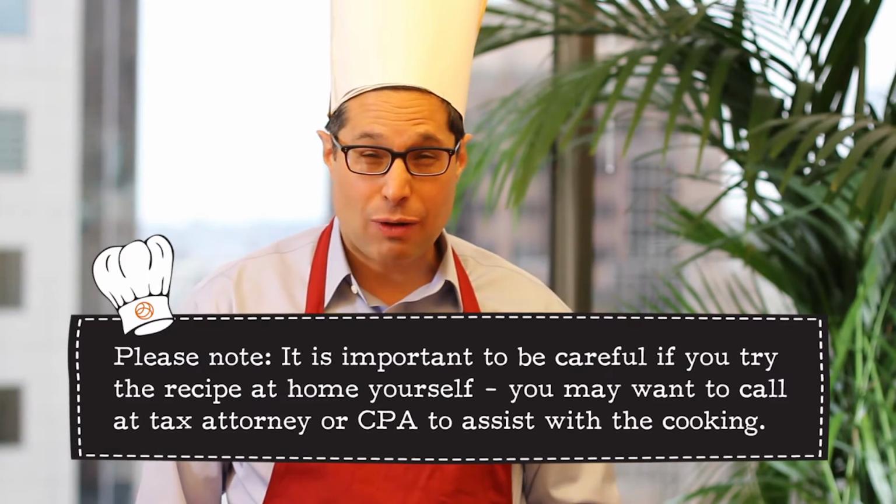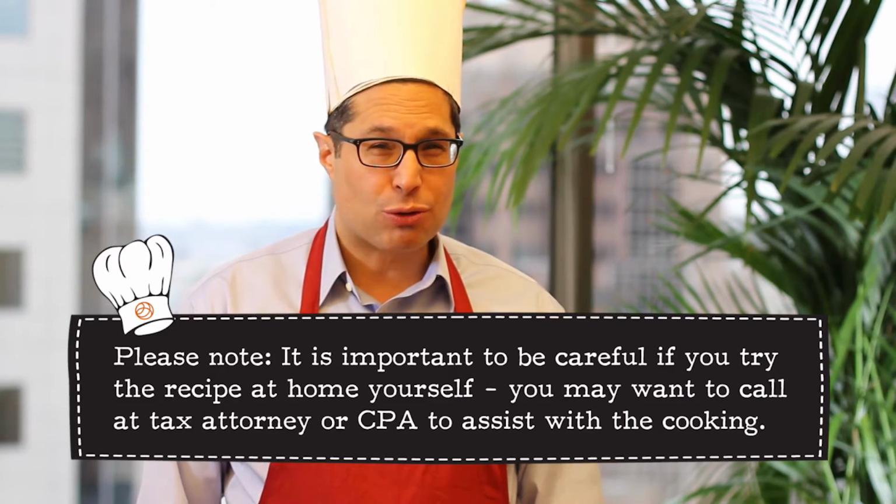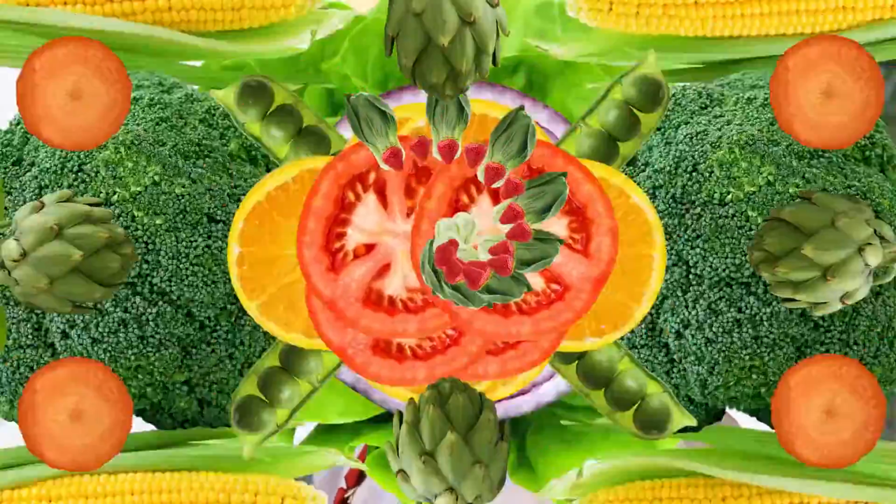However, in order to get the exclusion, you have to follow a complicated recipe. If this dish turns out correctly, the investor or employee of a small business should be able to exclude up to 100% of the gain on $10 million worth of stock. Pretty tasty, no? Section 1202(c) provides the starting ingredients for qualified small business stock.